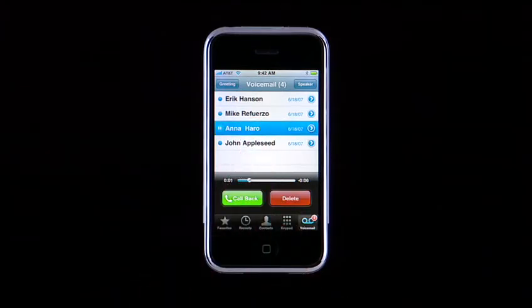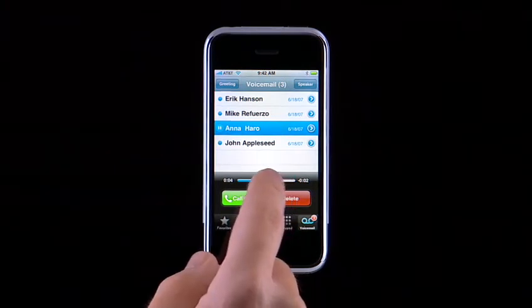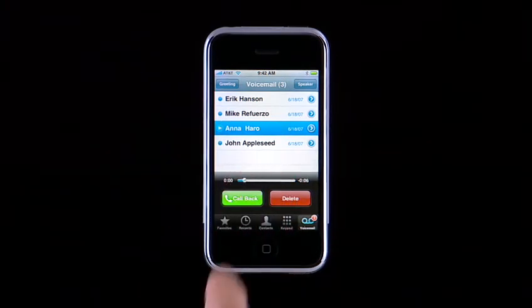The blue dot lets you know which ones have not yet been heard. If you missed a section, you can easily scroll back and play it again.